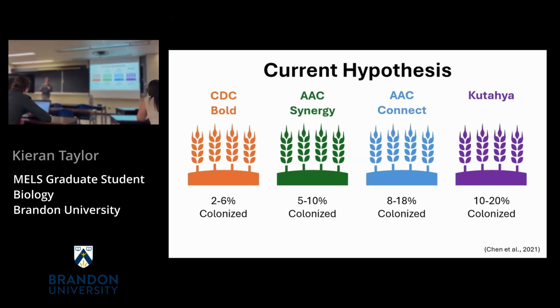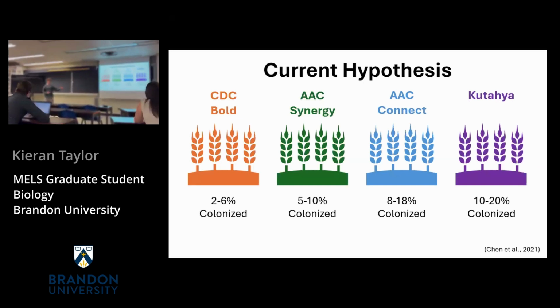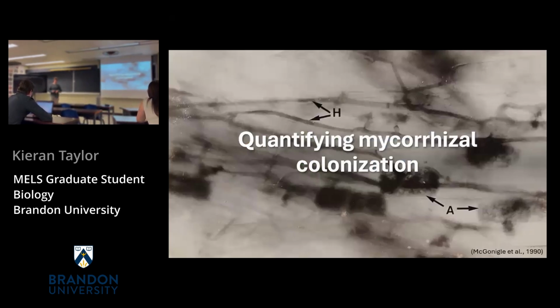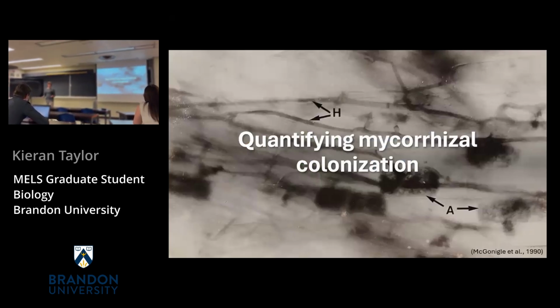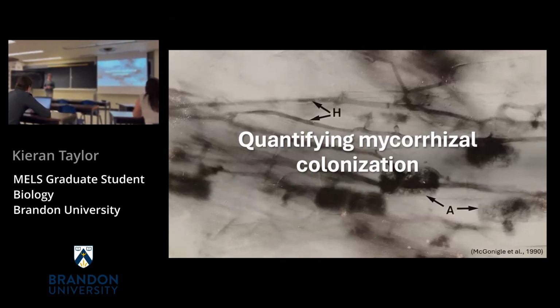Now, to answer whether or not these fungi provide significant disease resistance to barley, we need to figure out the level of fungal colonization on the roots and which species of fungi are on the roots of these 4 genotypes. To determine the level of fungi on the roots of these plants, we're going to use what's known as the magnified intersections method developed by Dr.